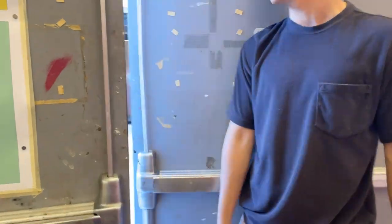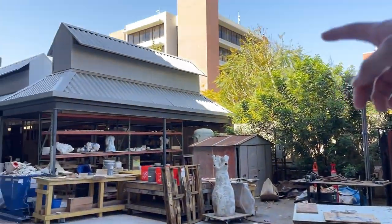Oh yeah. This is the outdoor area. So that's like the clay. Oh my goodness. This is where people do like spray painting stuff. And like woodwork.